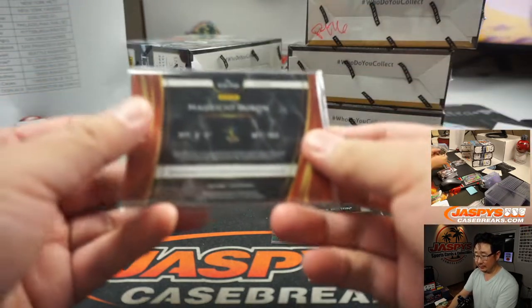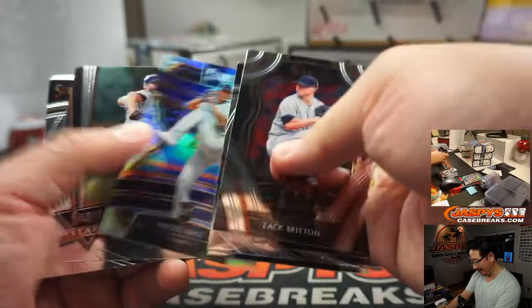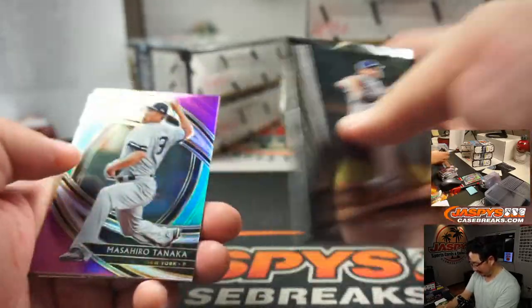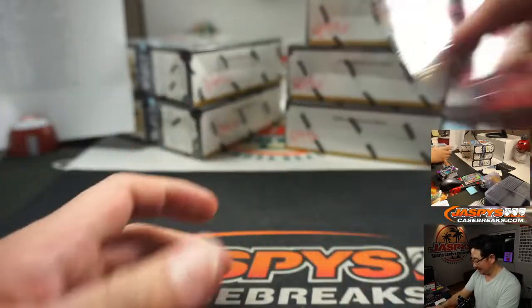Atomic refractor, 15 out of 25. No, sorry, cracked ice. This is a Panini product. Sorry, Panini, it's too many. It's been a long day. It's been a busy day.